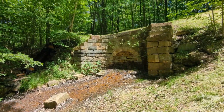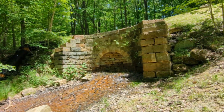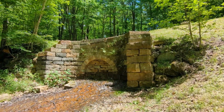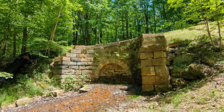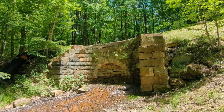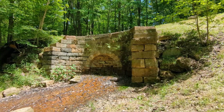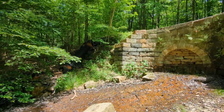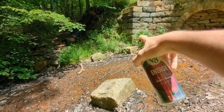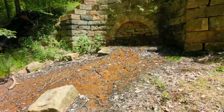They closed this one off so the water goes through that pipe, but obviously you can see water still going through whatever's left. But these culverts were built to last, obviously. This is from when the railroad was running. We crossed over another one. I missed that one, but you can see the sleepers. That's a sleeper right there. There's some over there, and there's one there.